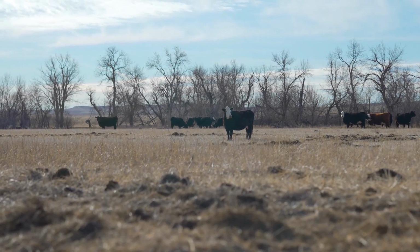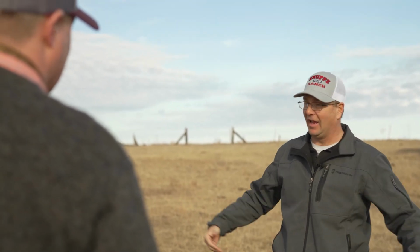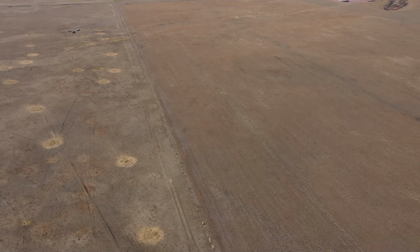If I have like an old crested hayfield, that's kind of where I started doing it, and you could really see the production, the benefits, and you could see right where them bales sat 2-3 years later.